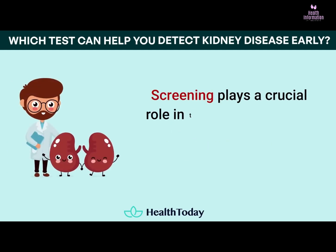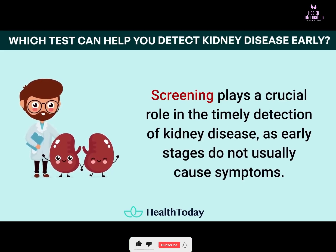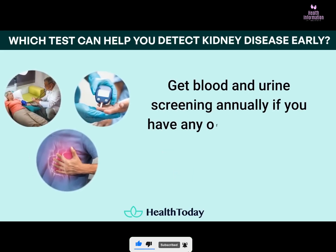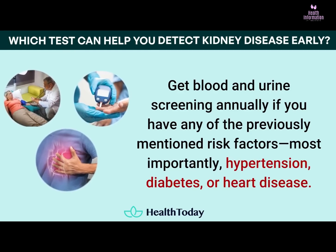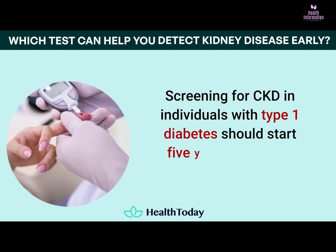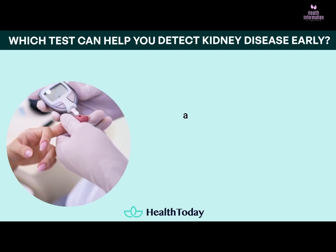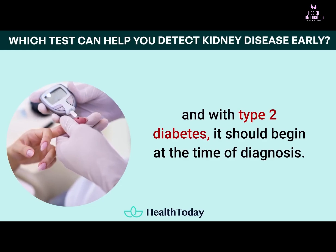Screening plays a crucial role in the timely detection of kidney disease, as early stages do not usually cause symptoms. Get blood and urine screening annually if you have any of the previously mentioned risk factors, most importantly, hypertension, diabetes, or heart disease. Screening for CKD in individuals with type 1 diabetes should start 5 years after their diabetes diagnosis, and with type 2 diabetes, it should begin at the time of diagnosis.